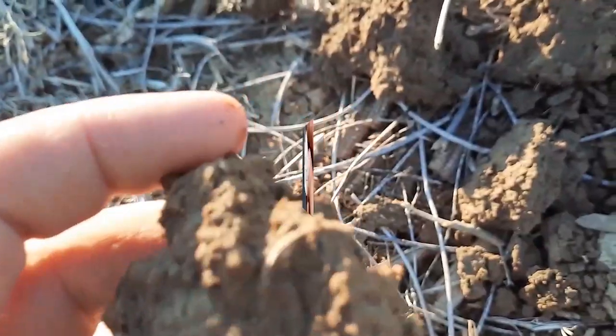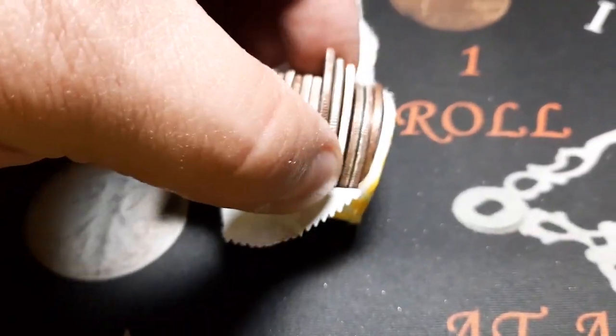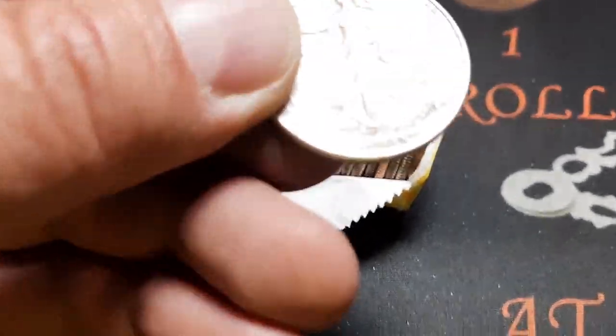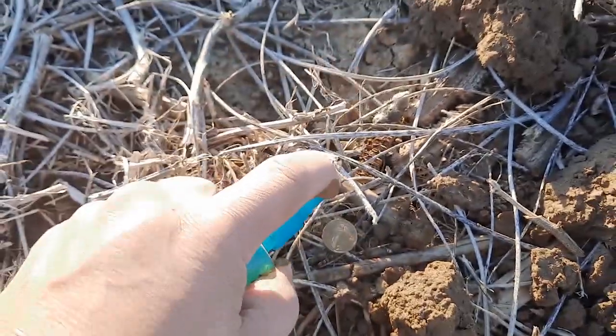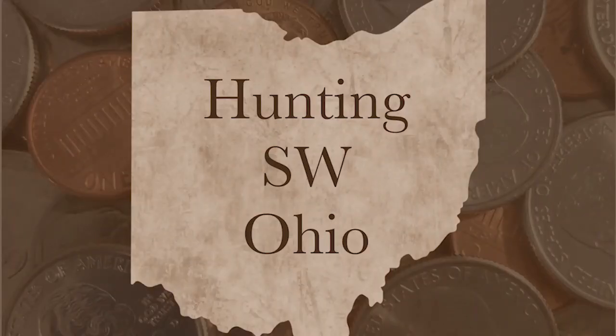Oh yeah. Got us a Benji. Thinking we got some silver here. Oh no, it's not. We have us a Walker. We got us a cat bust. I can't make out a year or anything yet. That is awesome.